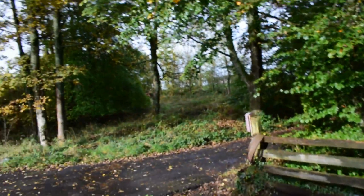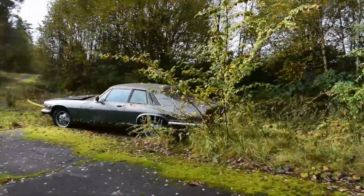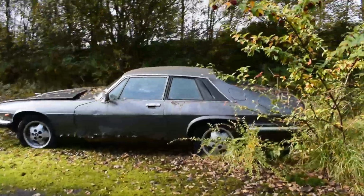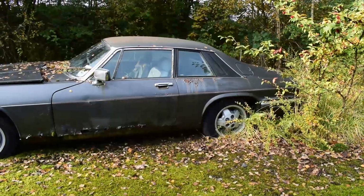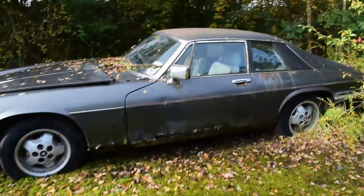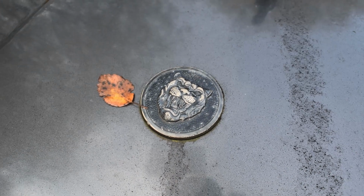Well, wait till you see what's outside. It's this lovely old XJS Jaguar. Look at that. That's amazing looking. Totally epic.